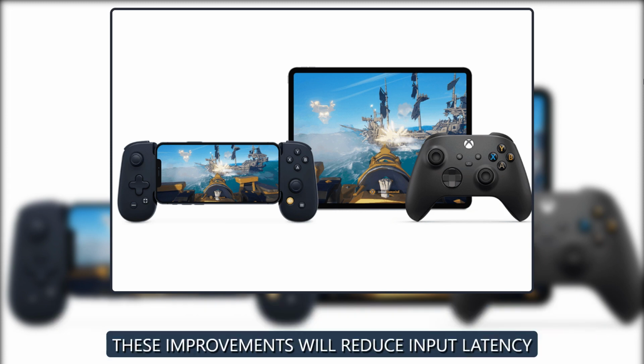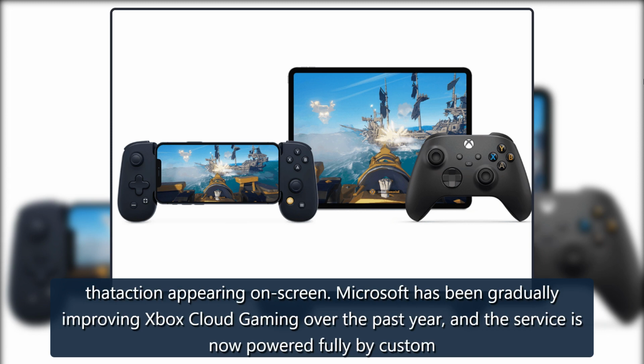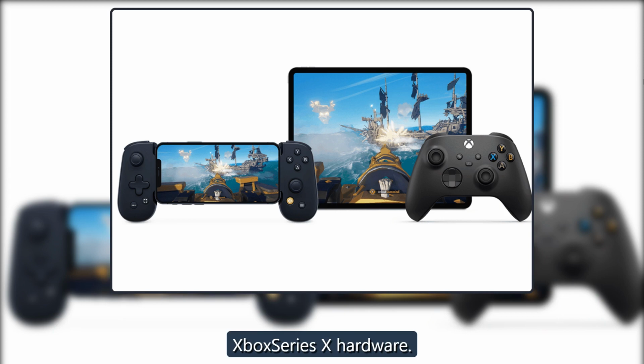"These improvements will reduce input latency." These major performance improvements should also reduce input latency overall, or the delay between you moving a thumbstick or pressing a button and that action appearing on screen. Microsoft has been gradually improving Xbox cloud gaming over the past year, and the service is now powered fully by custom Xbox Series X hardware.